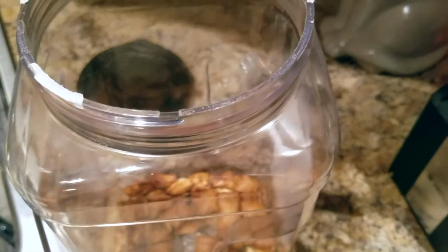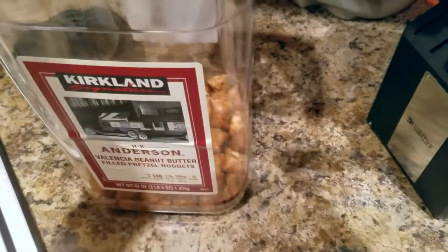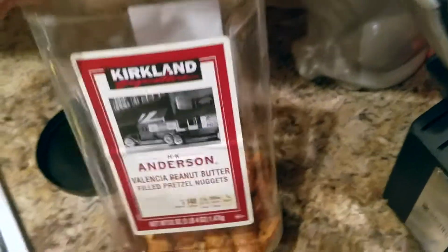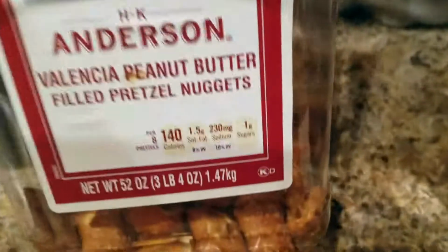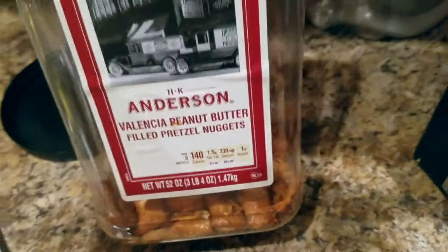I feel like the peanut butter is nice and creamy, so it doesn't have a chalky flavor or anything like that. And they're just delicious and addicting. There's no way you could eat just one. You're gonna want to have a whole bunch of them. Oh, and they're K for kosher, so that's great too.